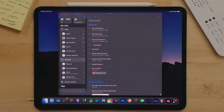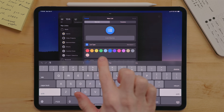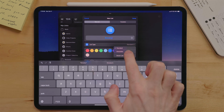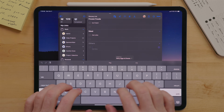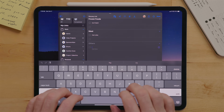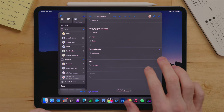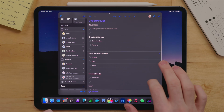In Reminders, you can convert a list into a grocery list. When creating or editing a list, just select List Type and pick Grocery. The benefit of using this is as you add grocery items, it will auto-sort them into categories, making it a lot easier as you walk the aisles to grab everything you need. I found this to work extremely well.